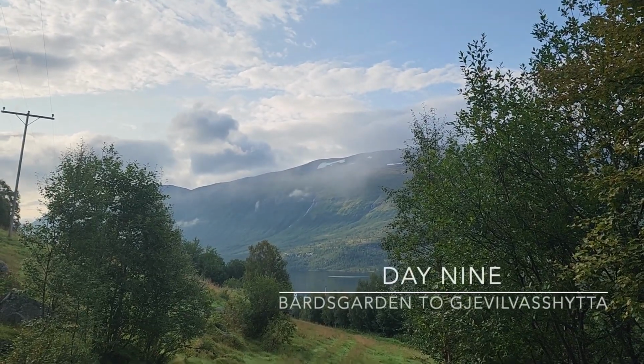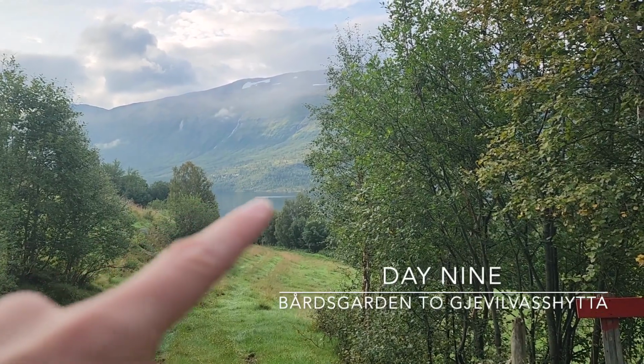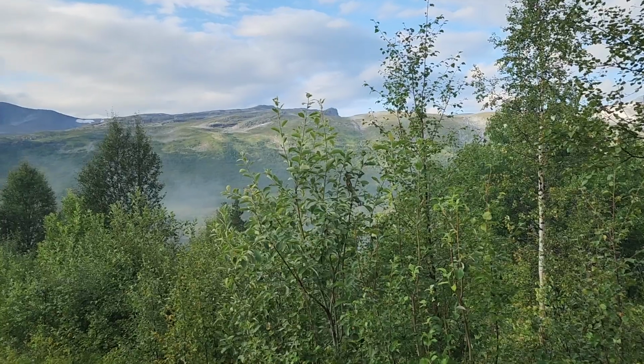But you can see the clouds are starting to lift. There's actually so much fog in the valley that you could just see the lake this morning. You couldn't actually see any of the mountains. Fog is clearing.